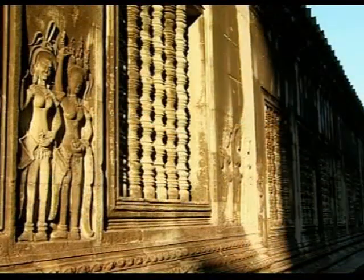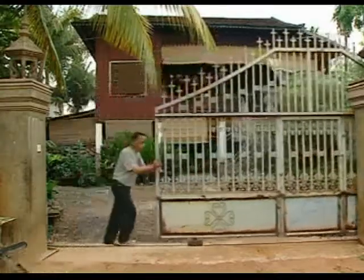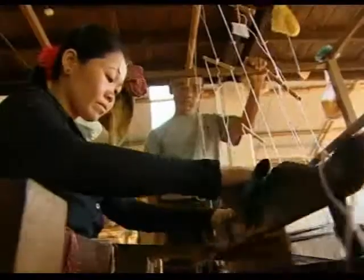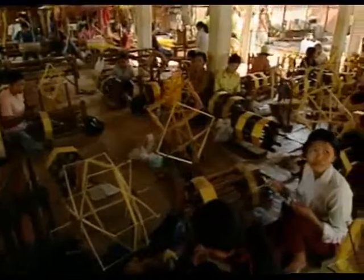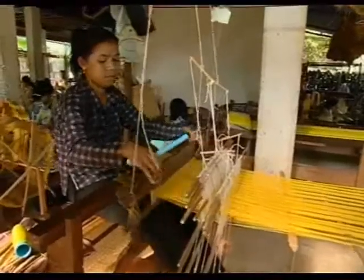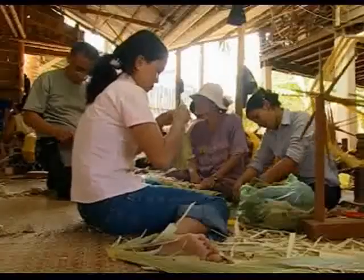In Siem Reap, in the shadow of the great temples, Morimoto has set out to turn an ambitious dream into reality. In the year 2000, Morimoto opened this workshop to teach a new generation to weave the traditional silk textiles on a grand scale. Morimoto had moved to Cambodia to devote himself fully to ensuring the textile's survival.